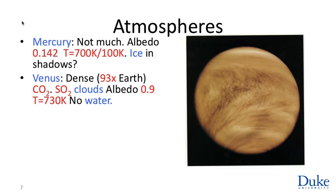The temperature is, because of the thick atmosphere, almost uniform everywhere on the planet at about 730 degrees. Notice that given that albedo, the fact that only 10% of the sun's radiation penetrates the clouds, our calculation would have predicted 184 degrees Kelvin as the planet's temperature. So this is a serious greenhouse effect going on. We'll talk about this. These sulfur dioxide clouds actually lead to lightning storms and rain. What rains is sulfuric acid.